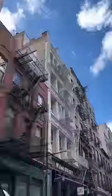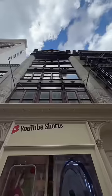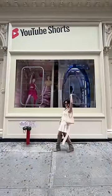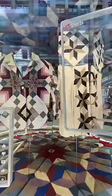And here we are! We've arrived to our destination! This is YouTube Shorts Remake the Runway storefront. I am totally swooning over these insanely creative, upcycled looks. The creators did a spectacular job. Like, this dress is made from satin curtains. And this intricate patchwork piece is made from medical scrubs!